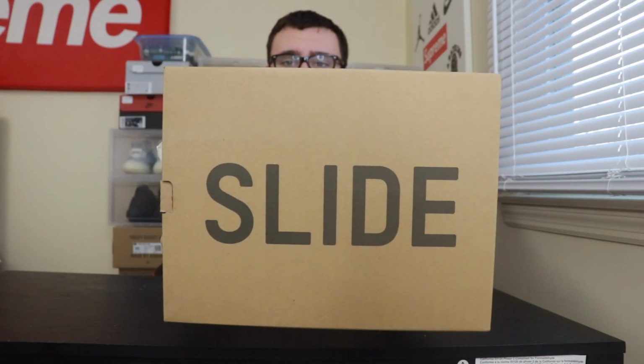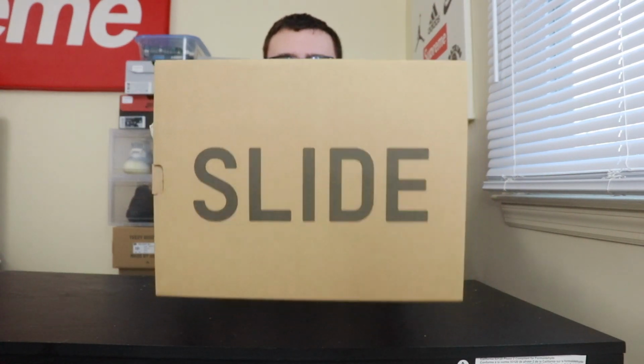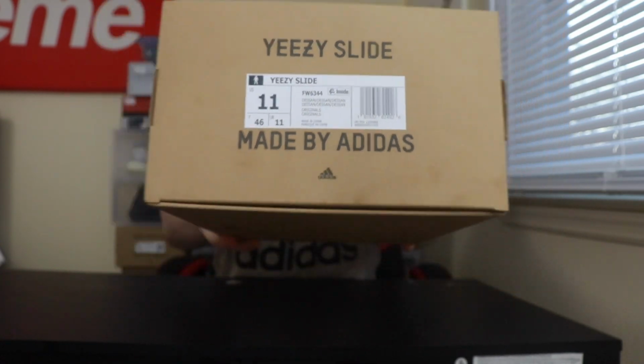The Yeezy Slides do come in this slide box. It's the same type of box as the 350 V2, except it just has slide on top. The box itself also has Yeezy Slide, and there is the box label. I did purchase my size 11. Let's open up the box and let's take a look at what we have. So I've not seen these yet at all. I just took them out of the shipping box and hit record on this video. So let's take a look at these slides.